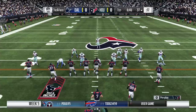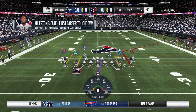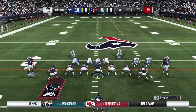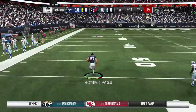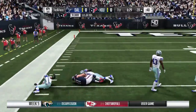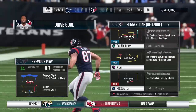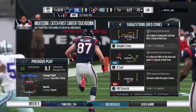Here we go on 3rd and inches. Carr going to try and throw on 3rd down. He's got his man. It's Williams. The 30. And he's going to be marked down deep in Dallas territory. A huge play there for Houston. 44 yards.